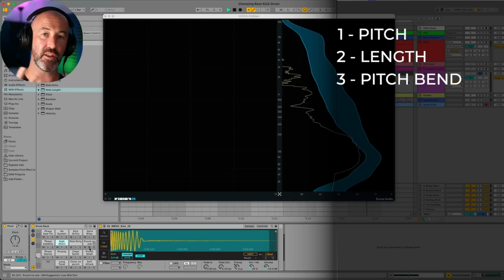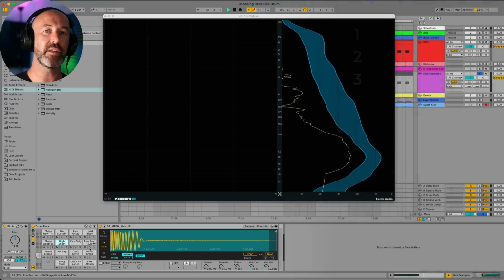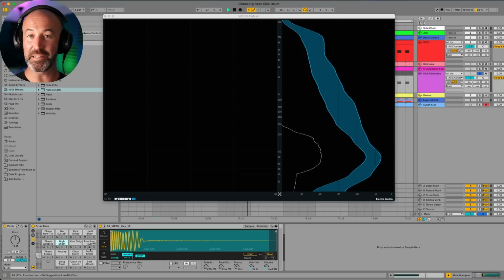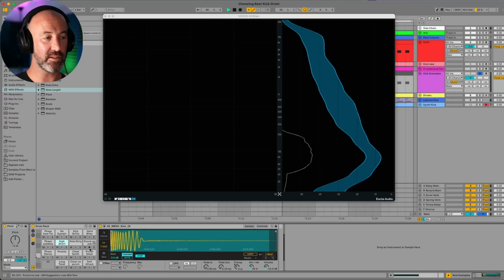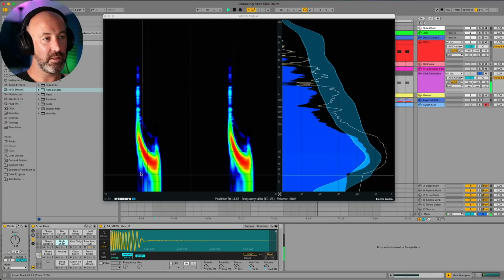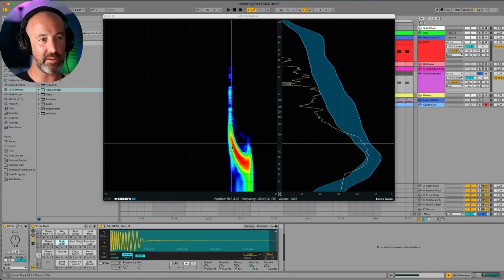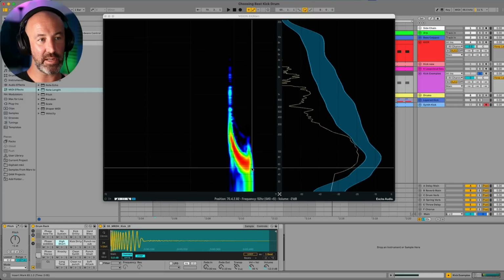Next characteristic is pitch bend. Like I mentioned, a lot of kicks, the fundamental structure behind them is we're taking a note and we're pitching it down really fast into the low end. And that speed can change. Let's have a look at what this kick looks like. Look at the angle there, that kind of diagonal that's coming down there. That's the speed of the pitch bend as it comes from a higher note down to a lower one.